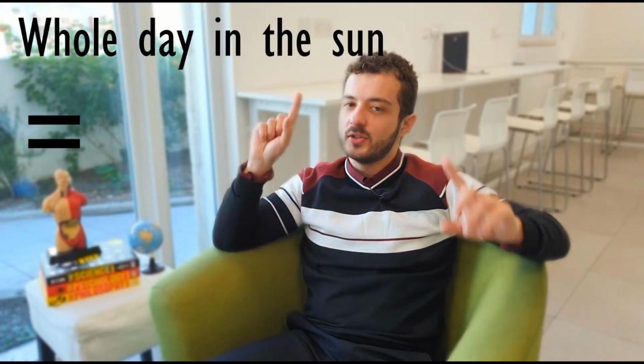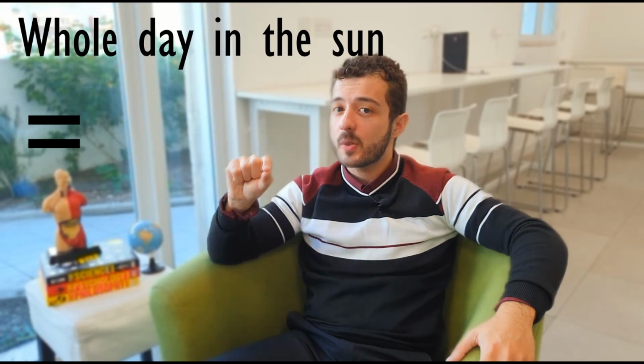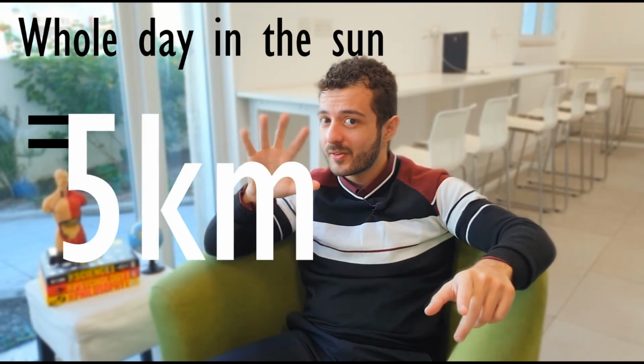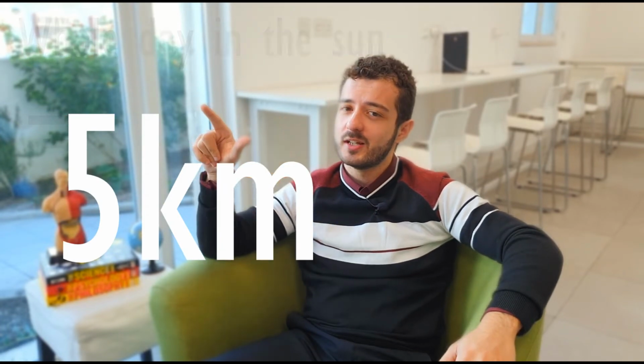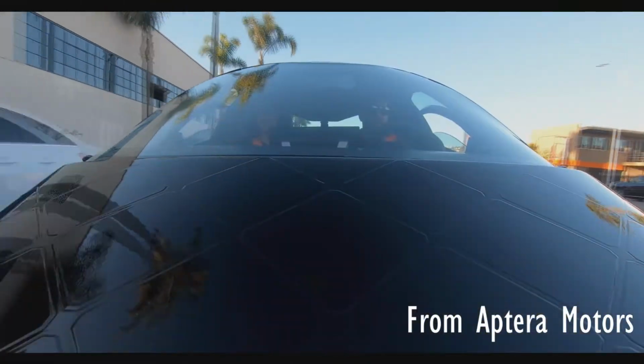The Hyundai Ioniq 5 states that after leaving the car with the solar roof out in the sun for a whole day, it will increase your range by, guess what? 5 kilometers. So essentially, leaving the car out for a whole day in full-blown sun will only give you 5 more kilometers of range, compared to the range per hour you could get by just plugging it in. To be fair though, the Aptera gets to win this round because of its marketed 25 kilometers of added range for every day it spends in the sun.